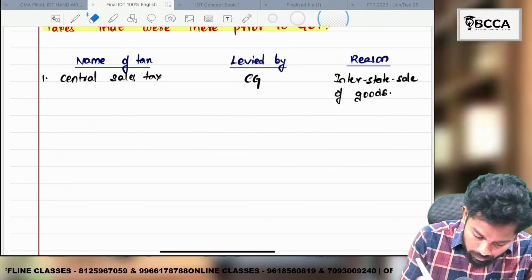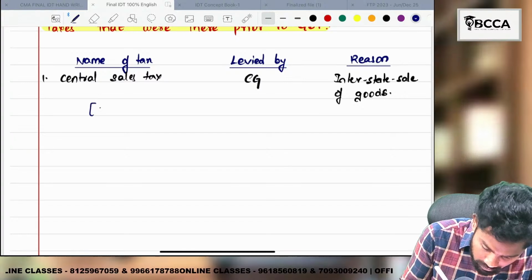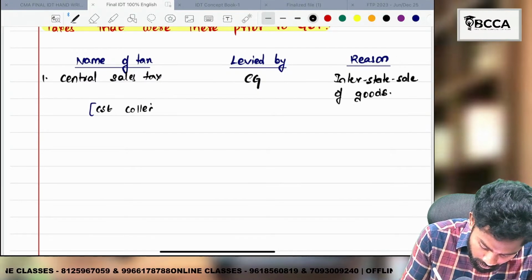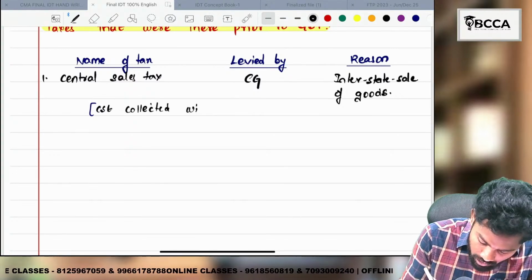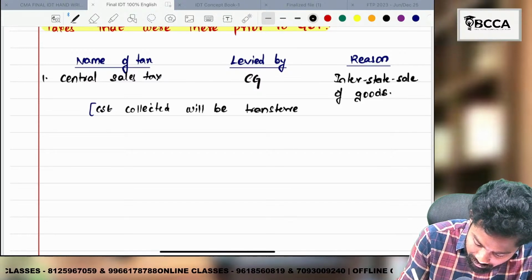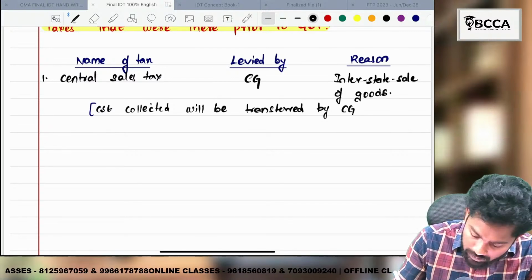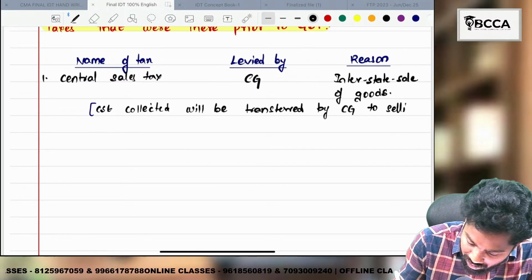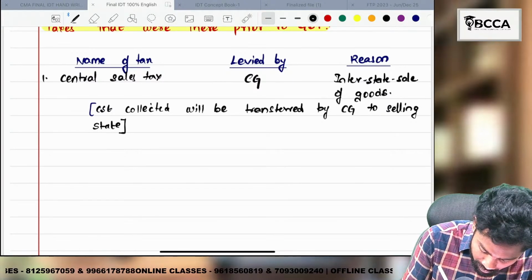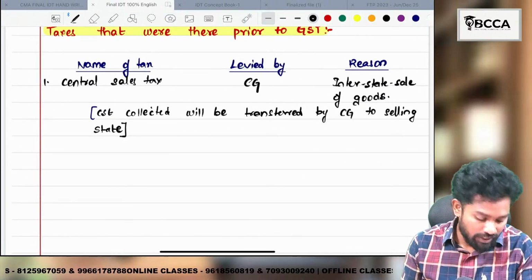Okay. So write down here CST, the shortcut for central sales tax, sir. CST collected will be transferred by the central government to the selling state.